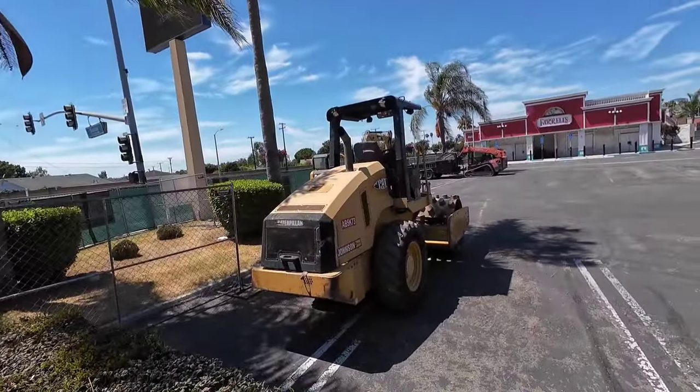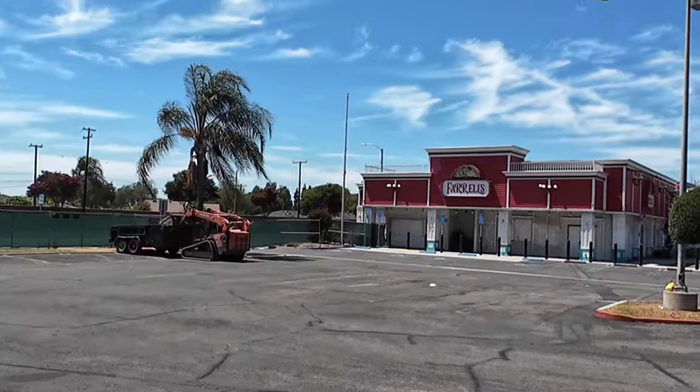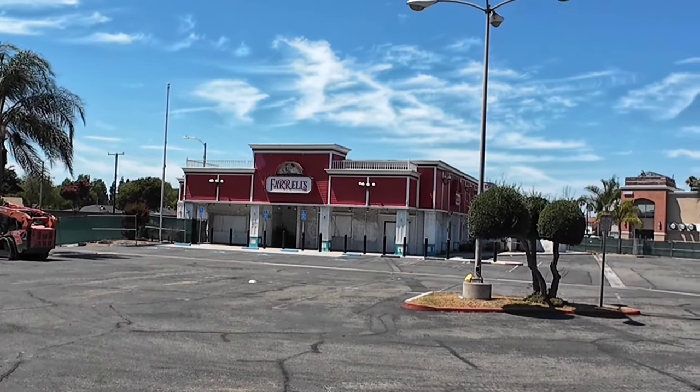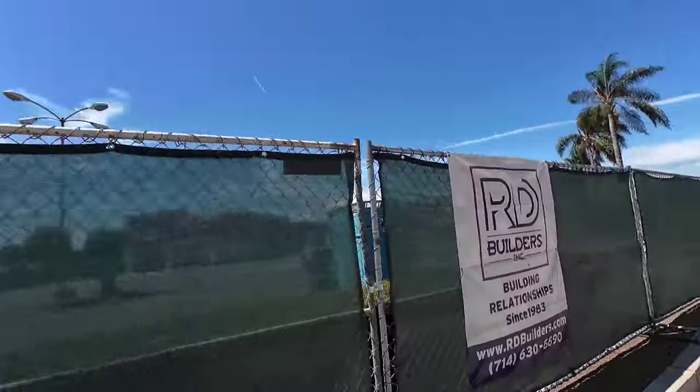This is August 4th, which is a Sunday, so I figure I get this on camera now because I'm not always over here, and get this on camera before it gets leveled. Redevelopment. They're finally gonna get rid of this Farrell's, the old light fixtures. Let's see what the future holds for this corner right here. I did do a video on this years back showing you the insides, but from the outside, so see what all this is right here.